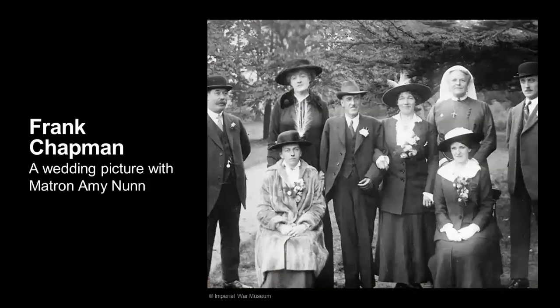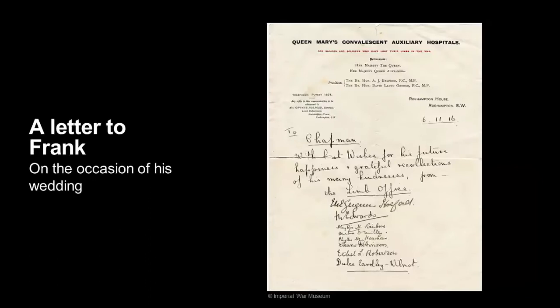And this is another photo on his wedding day with both mother-in-laws sitting in front and the matron. And I would have thought the father-in-laws at the back, etc. And Frank looking incredibly proud. You can see his prosthetic left hand here.